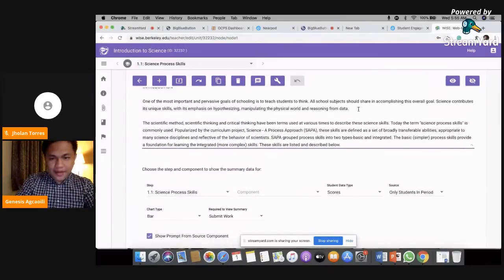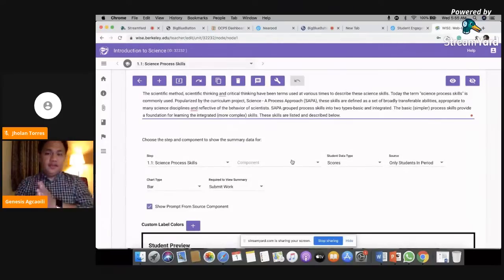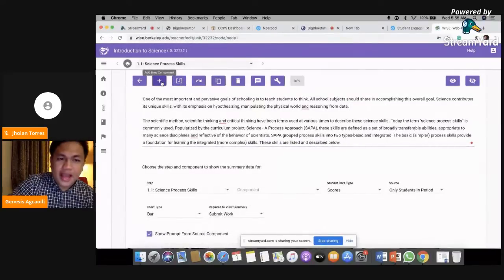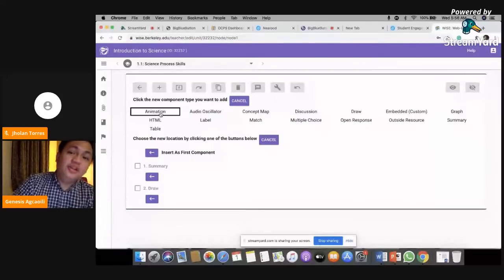And then, ang maganda dito po, pwede kayong maglagay ng iba't ibang activities. Wait lang, sana ma-save ko siya ng mabuti. So, nakagawa ka ng introduction dyan. If you can see this one po, add new component. These are the things that you want your students to do. Example, nag-add as new component ako. What are the things that you can put here? You can put an animation sa introduction.